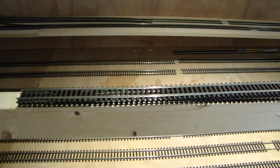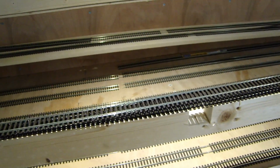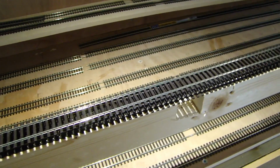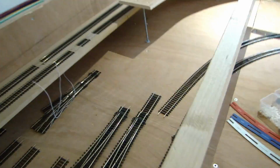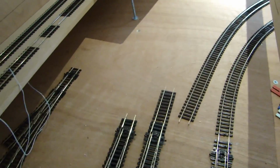I've got 4 lengths of track there. Now I need to pair them up and solder them together. That's what I'll use for the curved section around here.